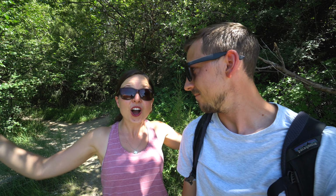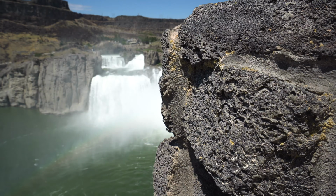Shoshone Falls is nicknamed the Niagara Falls of the West, but it's actually taller than Niagara Falls. It's 212 feet tall and 900 feet wide. It's made up of a bunch of different streams of waterfalls. It's so crazy. It does cost $5 a car to get in, but trust us, it is so worth it.